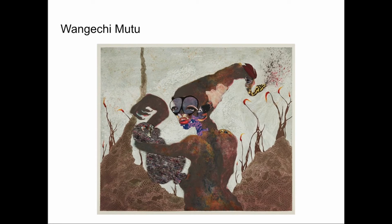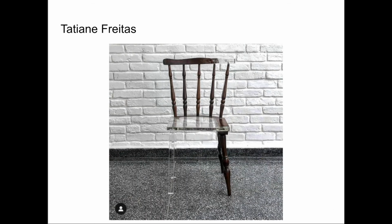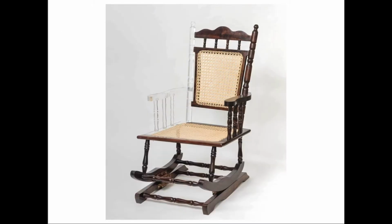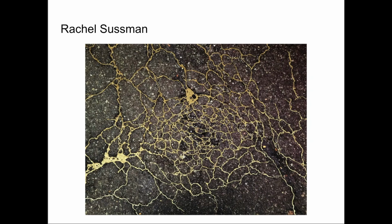Wangechi Mutu is another artist that embraces the imperfect in everyone. This artist here takes old broken furniture and uses resin to create a new and more exciting piece of furniture. In this series, the artist uses a drill to go into the helmet and create holes to use a traditional fibers method of cross stitch, using embroidery floss to create this picture on the helmet. This artist here uses gold lacquer in the cracks of streets and buildings.